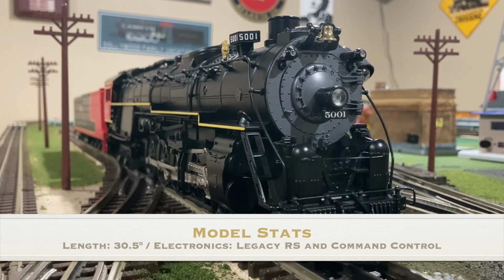Now, if this locomotive looks a little bit familiar to you, you might be right. This locomotive is the former MTH tooled locomotive under the PS2 and PS3 command system that Lionel bought when MTH was downsizing their fleet. However, this model has been updated with Legacy features and a few other details.